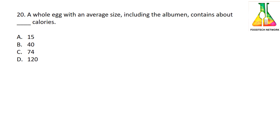A whole egg with an average size including the albumin contains about dash calories. Option A 15, option B 40, option C 74, and option D 120.